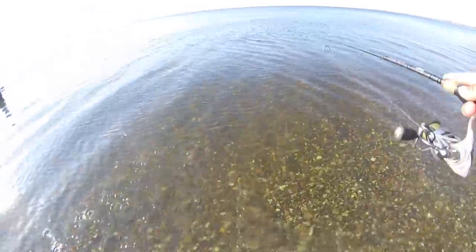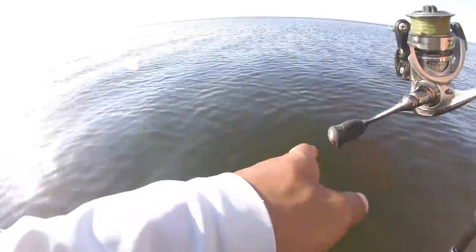Water is pretty freaking clear. Cheese and rice, it looks pretty juicy, honestly. Oh yeah, I'm feeling this.